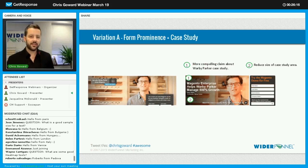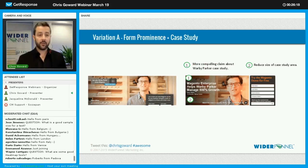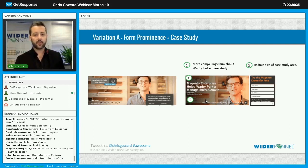So the first variation, the type of variation is a variable cluster. So we're changing several different aspects to try and get a higher watermark, a higher benchmark for continued improvement. And what we did is made a more clear value proposition about why this case study is important. Warby Parker managed 500% growth using Magento Enterprise. Now that's compelling. That's a reason to look at this case study.